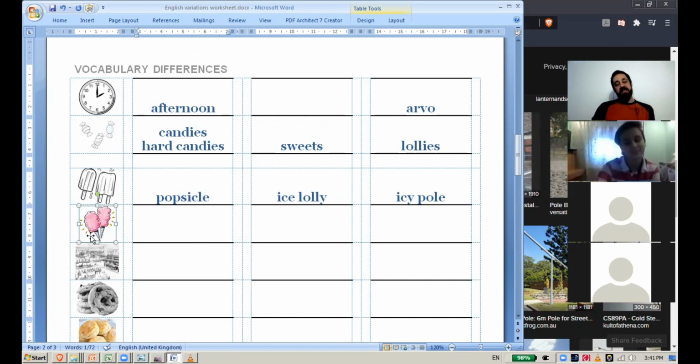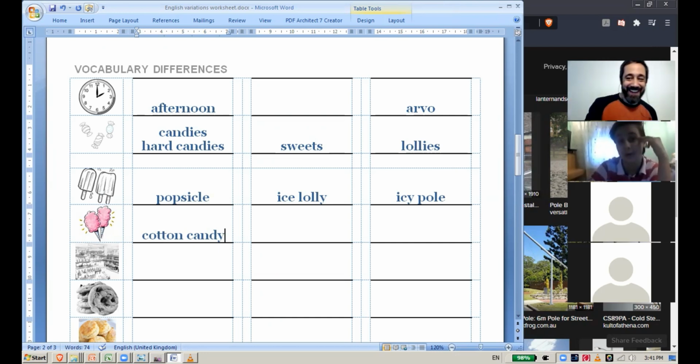Okay, what is this stuff? Cotton candy. Oh, very good. Have you ever had cotton candy? Have you eaten it? Yes, of course. Everybody's had cotton candy. So cotton candy is this nice fluffy stuff that turns into nothing in your mouth, right?